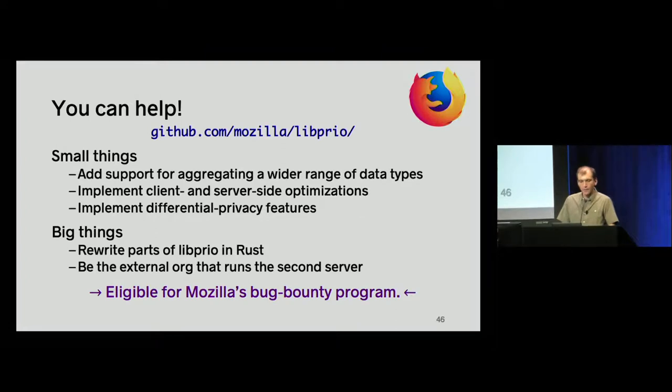So before I wrap up, I want to mention first that the library is open source, and I'd be happy for you to take a look at it. There's a bunch of things that we still would like to do and don't have the cycles to do. So things like adding support for a wider range of data types. Prio can actually support computing more interesting functions than just sums of bits, but we haven't implemented those in the library yet. There's a bunch of optimizations, too, that we'd like to implement and to add these differential privacy features I mentioned that we haven't built into the library. The Firefox team is really interested in moving from C code to Rust code, so that's something that's going to be happening with libprio soon, I hope.